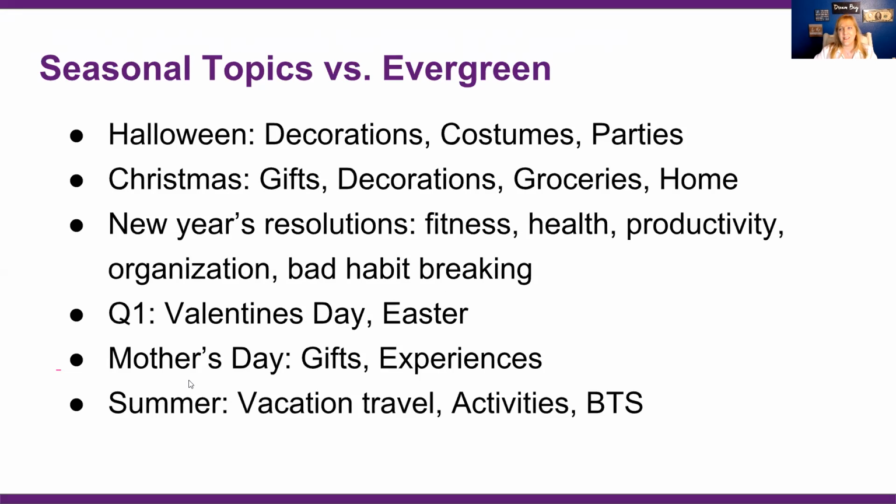Okay, so seasonal versus evergreen. We all know what seasonals are, right? Halloween, Christmas, New Year's, Valentine's, Easter, the big ones, Mother's Day, summer, vacation, back to school, right? But if you only have bundles that are seasonal, then you're just going from season to season to season to season, and you're having these little bumps in sales, but you'll always have to be conceptualizing new bundles for the next season that's coming up, and always sourcing a new product for that new season. And what happens if something doesn't sell? Then you're left with that product that you can't sell again until the following season, right?